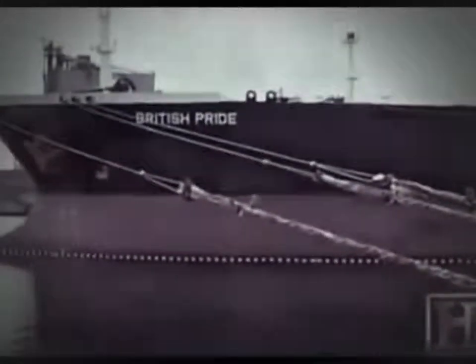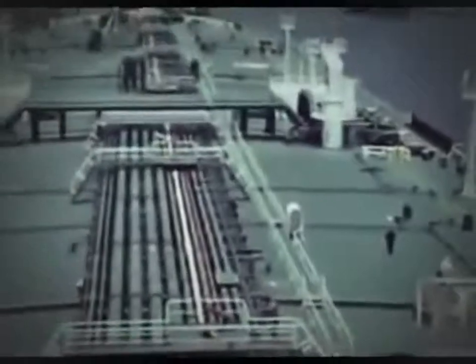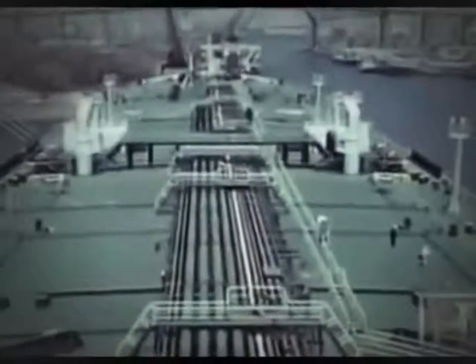On a warm June day in Long Beach, California, the British Pride has just returned from the Middle East, carrying 2 million barrels of crude oil in its hull.